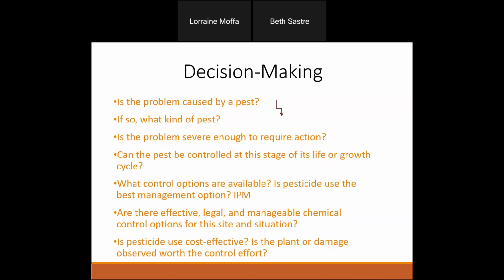So learning the life stage of each insect is important for us to know which one is the weakest link in that life cycle. And then what control options are available? Is pesticide use the best management option? And we call that integrated pest management. So there are some insects that, based on the life stage they are on, we will use one specific insecticide because that is the one that is going to control better at that stage. And then let's say we are comparing nymphs versus adults. Nymphs will respond to a pesticide application faster than an adult because adults have something that is called an exoskeleton.